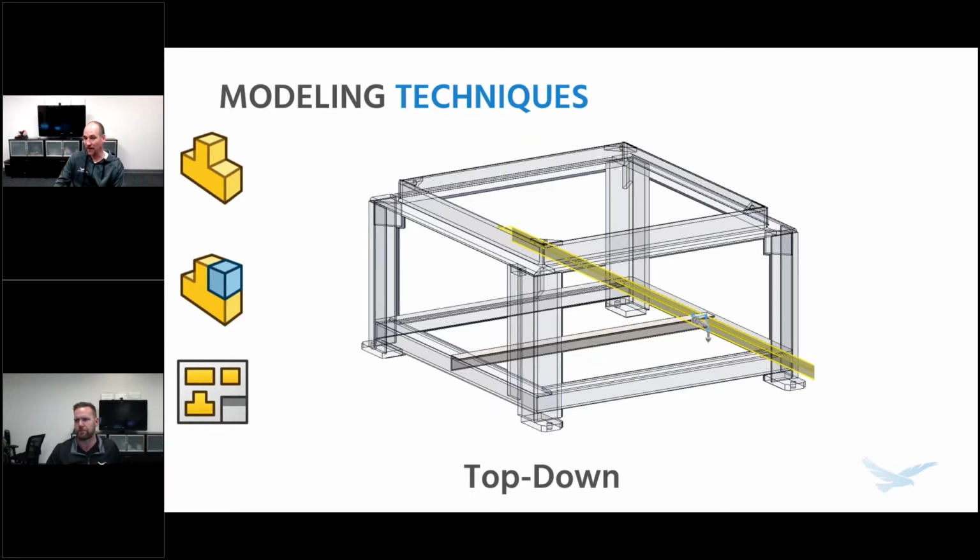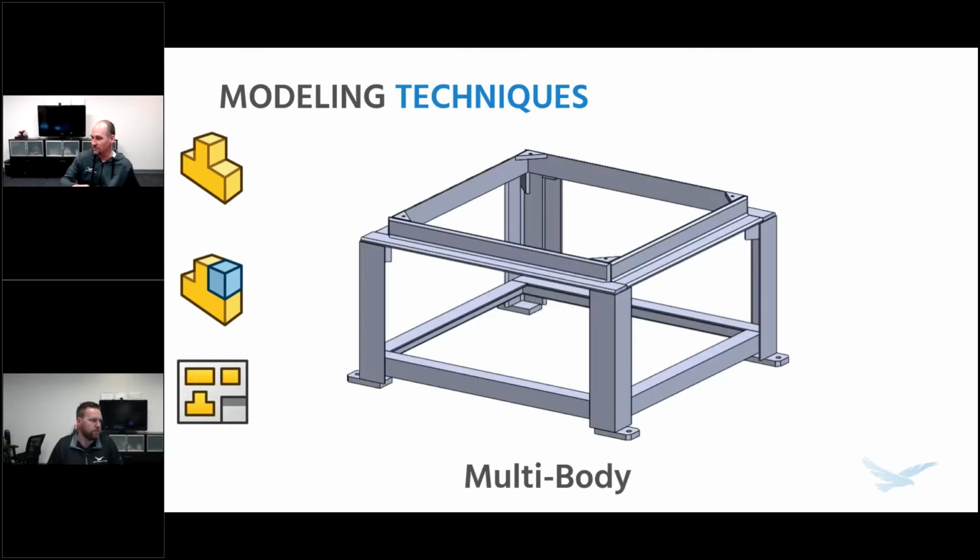I love top-down modeling. It's very powerful, but with that power comes some implications of change, and whether I'm using that in other designs. I'll give you a couple live examples, and then once we get out into the iteration phase of the detail modeling phase, we'll actually show you how to remove those references, so it's like a standalone part. Another modeling technique that's become massively popular is multi-body modeling. When I look at that welded structure there, I think immediately that's a great multi-body file. So let me show you these three different workflows and what it looks like inside SolidWorks.